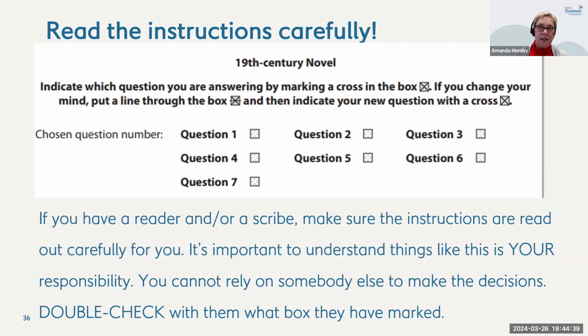Because if they do that for you, you're going to miss that chunk of points that are awarded for spelling, punctuation, and grammar. So make sure that they write down what it is that you are telling them to write down, and that they read it out aloud so that you can hear your own answer to make sure that it sounds correct. Because remember, they have to do what you tell them to do, and that's why you have that extra time as well if you have a scribe or a reader. So just double check what it is that has been written down for you.